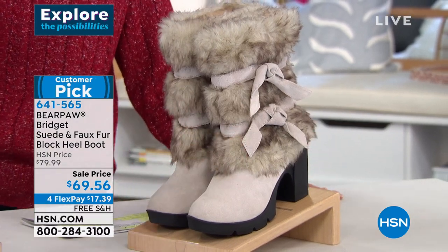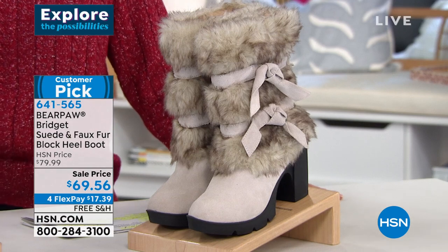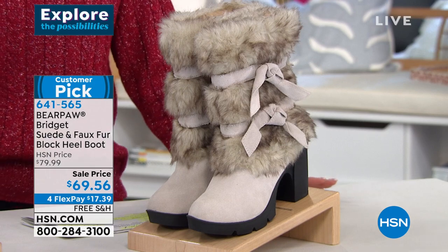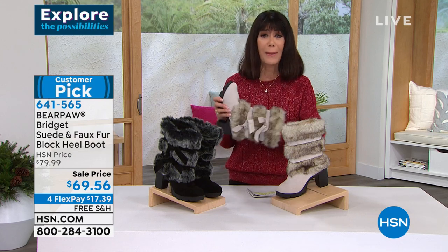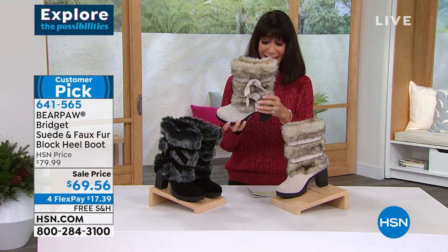Okay, when I saw this, I was so excited. We marked her down today at $79.99, became a big customer pick, as I mentioned. Today, $69.56 is the price. So incredibly comfortable. Why? Because you still have that same delicious footbed right inside of there.